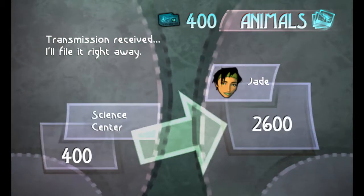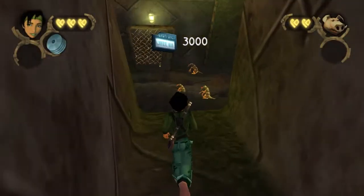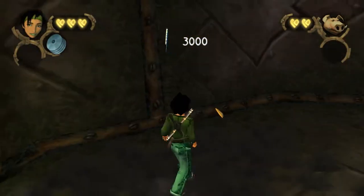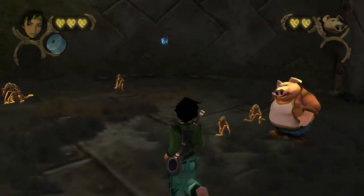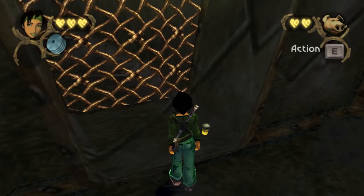Asticus erectus. Transmission received. I'll file it right away. You can't identify the standing thing. You're three away from a pearl, though. That's nice. So I hope they aren't violent things, but they don't look like they are. No problem.